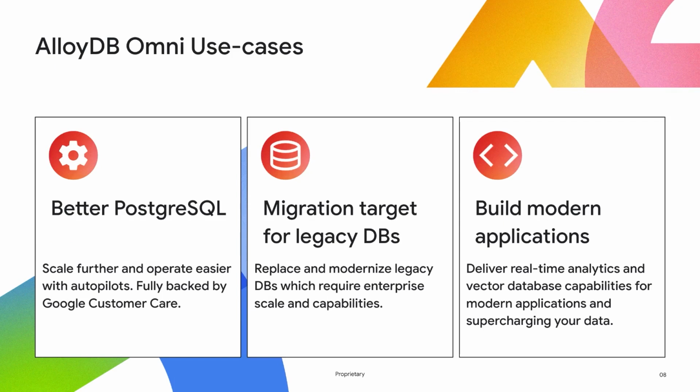First, there's a cohort of users that use it as a better Postgres that scales further, is easier to operate, and is completely backed by Google Cloud Customer Care. It's basically an enterprise-grade flavor of Postgres.